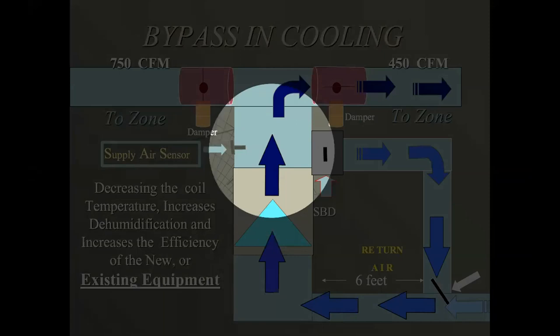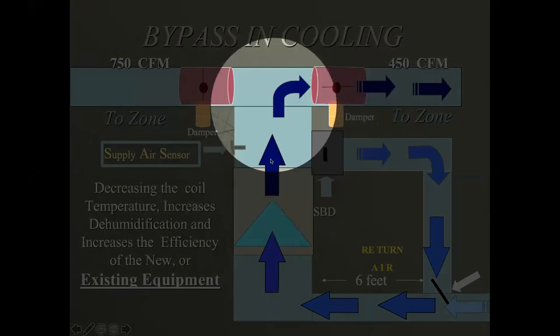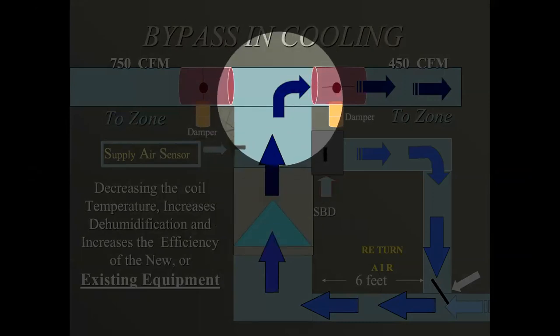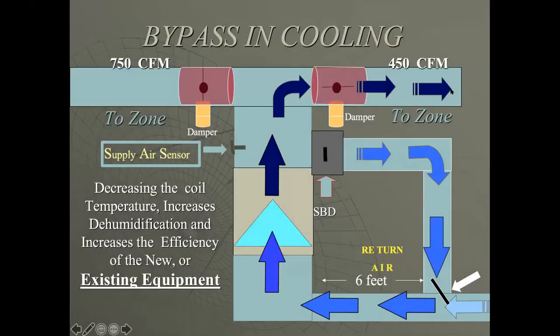Now, what did I do to the static inside the plenum? All I did was take excess air through the bypass. So even if I am on a variable speed or a two-stage piece of equipment, I have just the excess air going through the bypass. I have maintained static inside the plenum. So if I've maintained static in the plenum, I now have drier, colder air going into the space that's calling, satisfying the thermostat faster.